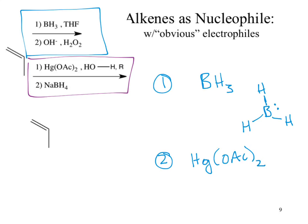Remember what we talked about at the beginning of the semester. You must count in total the valence electrons that you put into the structure. How many valence electrons does boron bring in? 3. Electrons from hydrogen? 1 each. We've got 3. 6 total electrons need to go into this structure. Once we've got in our sigma bonds, what's the problem? We're done. We cannot put a lone pair in there.